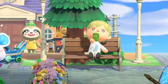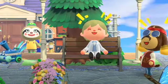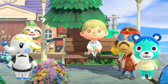Quick note, I've matched all the villagers in this video into pairs because for symmetry to work, you need 2. First up, Tia and Bluebear.